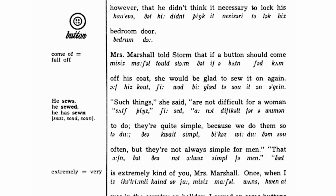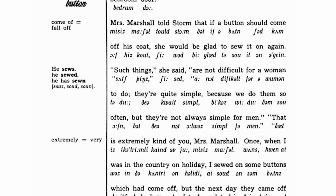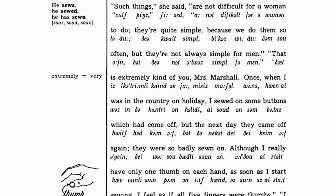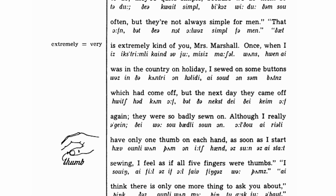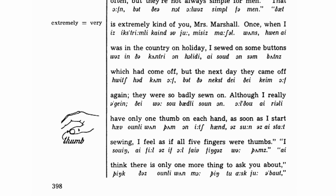Mrs. Marshall told Storm that if a button should come off his coat, she would be glad to sew it on again. "Such things," she said, "are not difficult for a woman to do. They're quite simple, because we do them so often, but they're not always simple for men." "That is extremely kind of you, Mrs. Marshall. Once, when I was in the country on holiday, I sewed on some buttons which had come off, but the next day they came off again. They were so badly sewn on. Although I really have only 1 thumb on each hand, as soon as I start sewing, I feel as if all 5 fingers were thumbs."